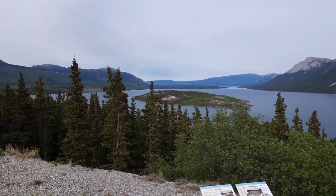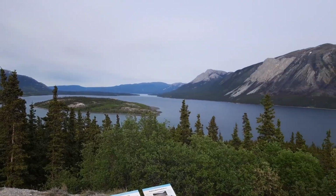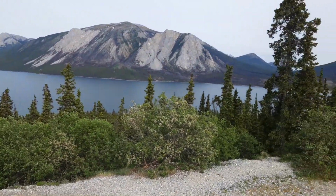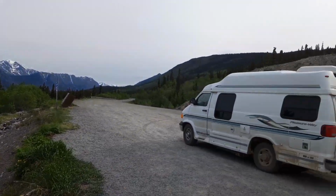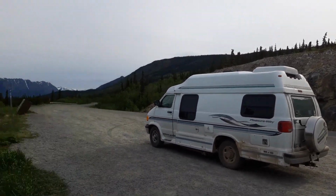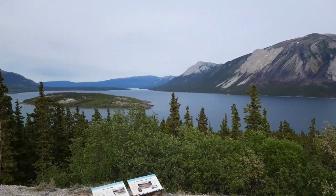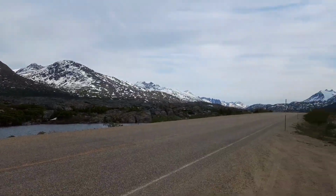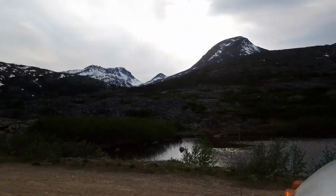We decided to go ahead and drive south. This is Bennett Island. We're headed to Skagway. The sun's still up pretty good. We're still on our way to Skagway. We've got a little bit of snowy mountains all the way around us. The sun's starting to set.